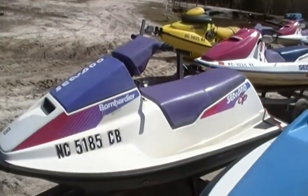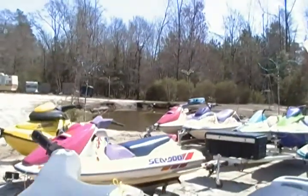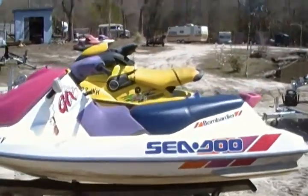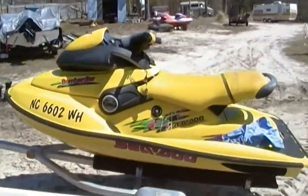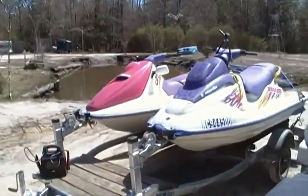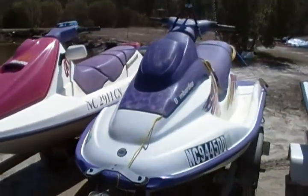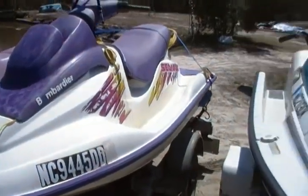I have a SP, a 92 model. Let's see. Over here I have a 93 GTX. The other side of it I have a 97 XP. And on the back I have another 93 GTX. Beside it I have a 97 GS.